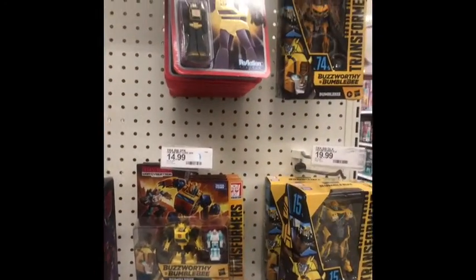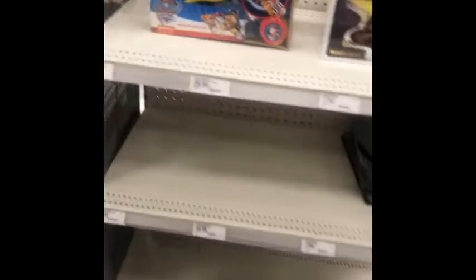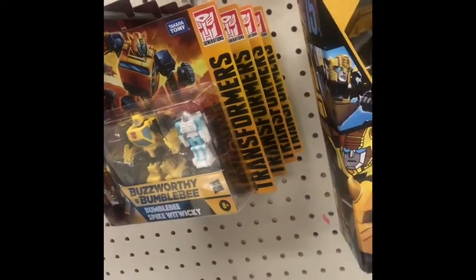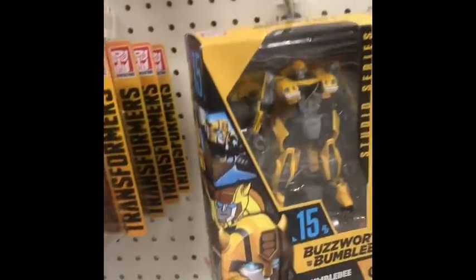Oh, there's this end cap here. This is supposed to be all Transformers stuff, but I mean, those aren't Transformers. You know, Bumblebee, the RC Twins, a bunch of these reaction figures. Gold armor Bumblebees. This is the first time I've seen any of these here. You know, these Buzzworthy Bumblebee figures. And that one is a great figure. I reviewed that a few episodes ago.